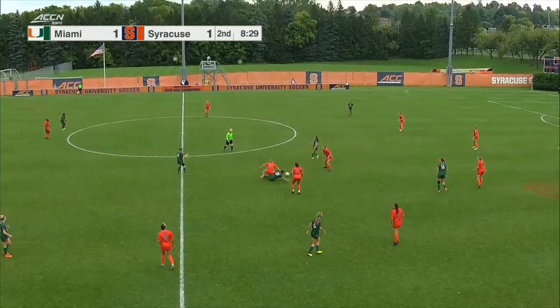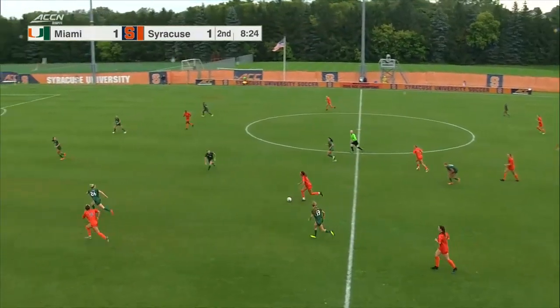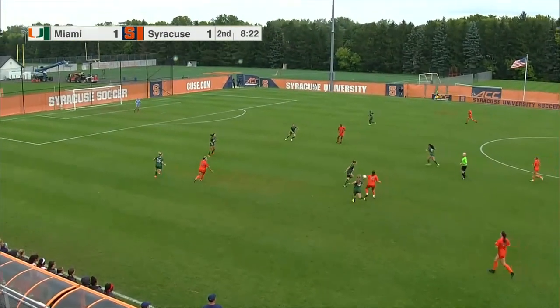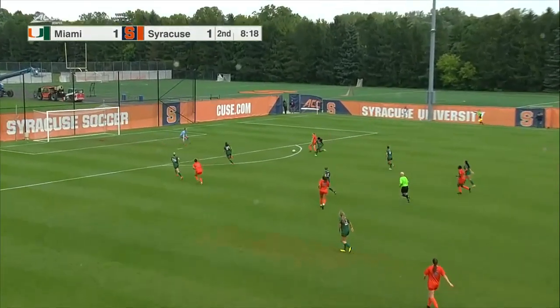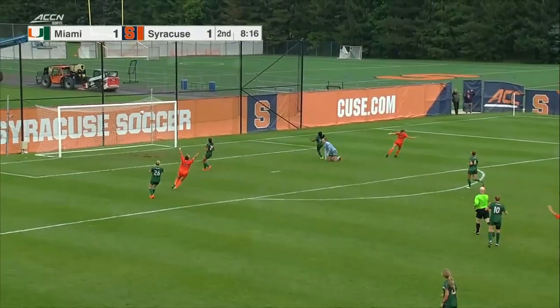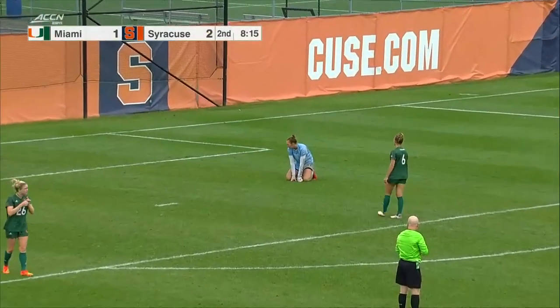That is a textbook diagonal pass up to the forward. The first time clearance, Commandant tracking back. 50-50 challenge. The Orange come up with it. Savella to DeMond. Shakes free, pass pressure. Inside for Roush. It's the second! Syracuse ahead yet again!